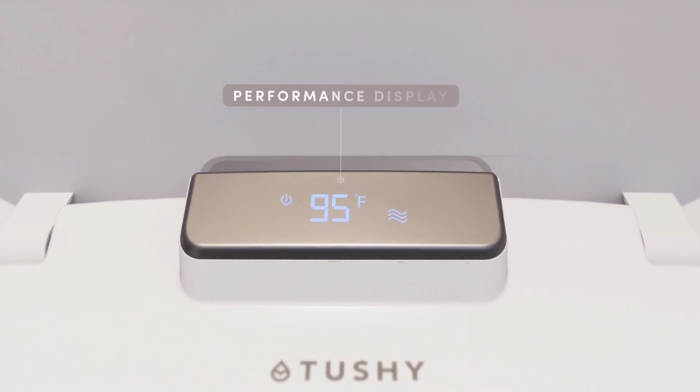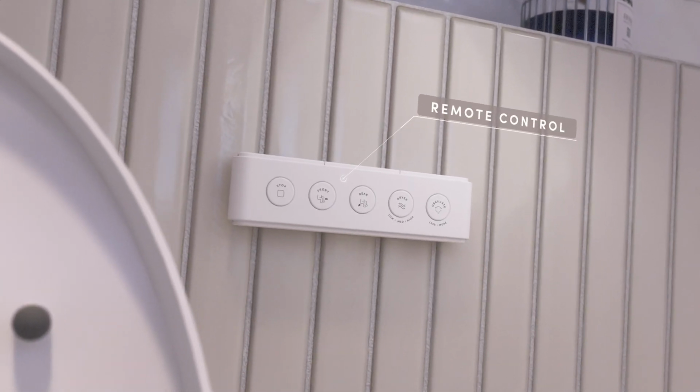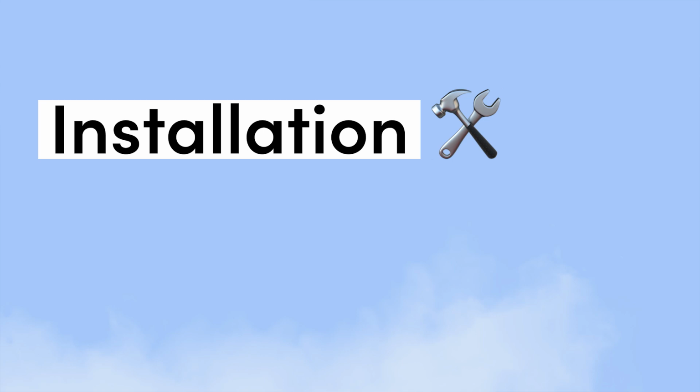And of course, you'll control all these settings to your comfort with the intelligent remote, which comes with a wall mount. Now that you've got the lay of the land, let's cover installation steps.